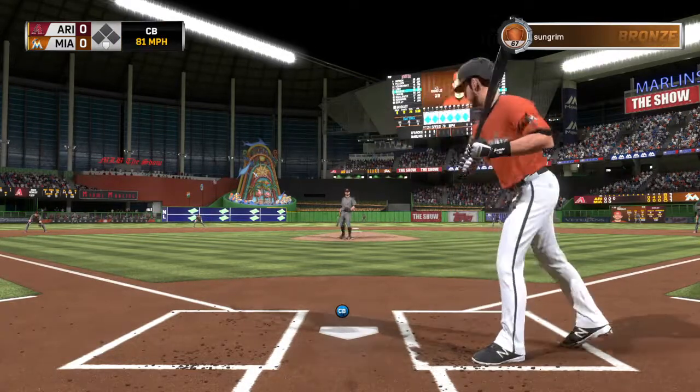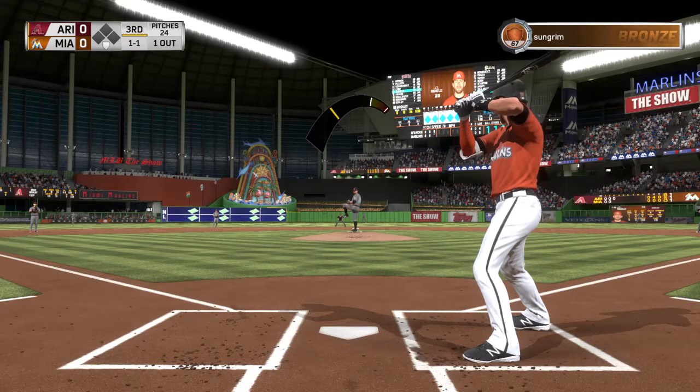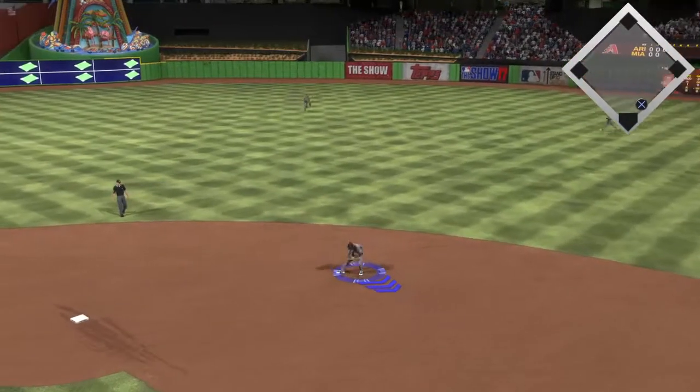Check swing, but he held up in time. Ball 1. You know, I think that off-speed pitch fooled him a little bit, but not enough. He was able to hold back. Pitch is away, but it's swung on and grounded to second.